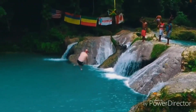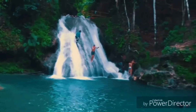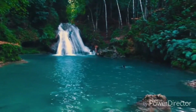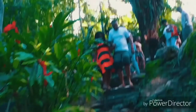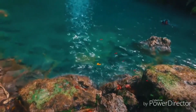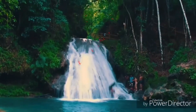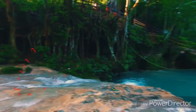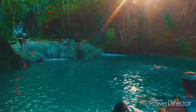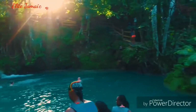12 hidden waterfalls in Jamaica that will take your breath away. There is more to Jamaica than excellent food, top-notch beaches, and vibrant nightlife. The island's lush mountainous interior and ample rainfall create the essential ingredients for our magnificent waterfalls. Most people know about the popular ones, like Dunn's River Falls and Mayfield Falls, but there are others that are not as popular but just as stunning. In this video, we will take a peek at 12 of Jamaica's hidden waterfalls.